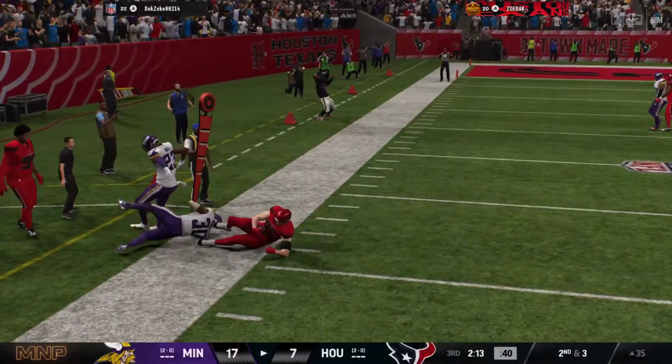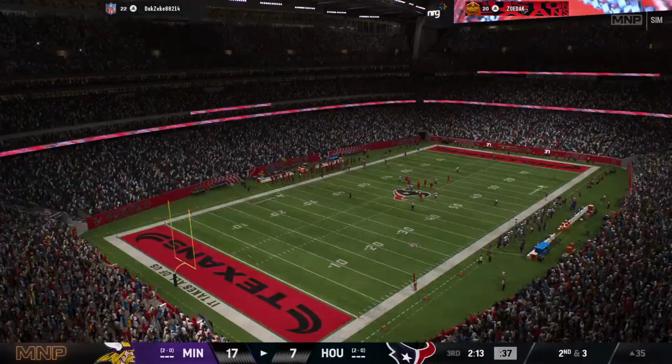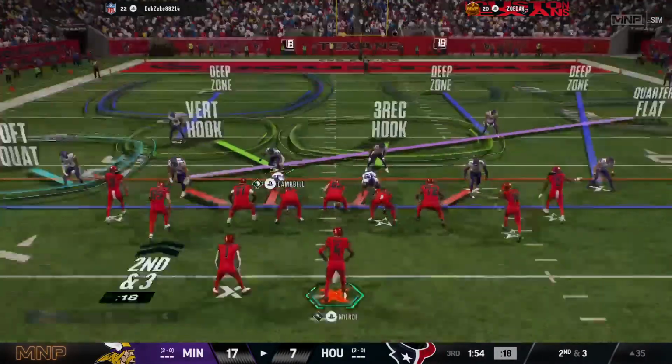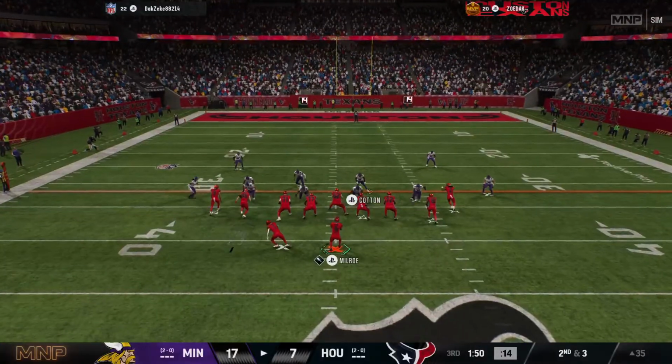Completes this one to Kraft, and they shove him out. Looks like he got about 6 before they did so. It's second down. A 7-yard pickup brings up 2nd and 3.